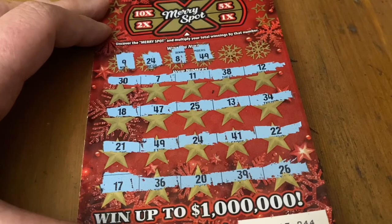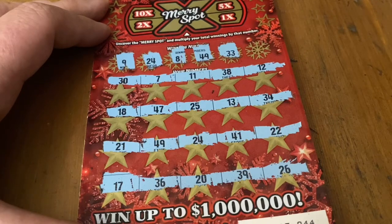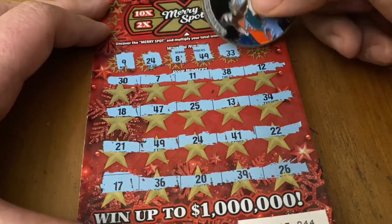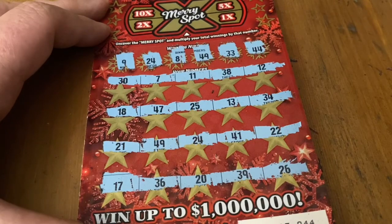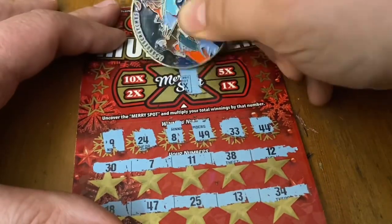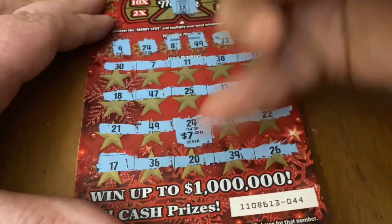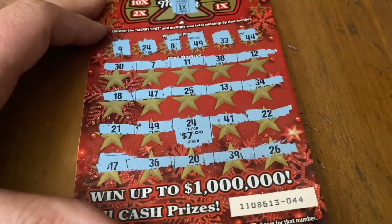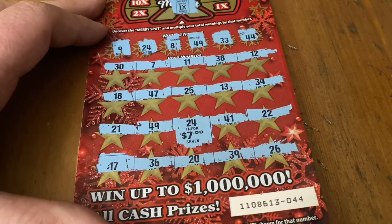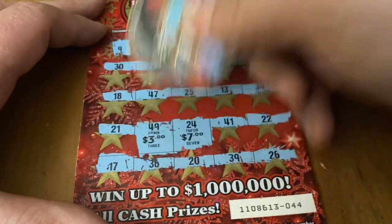49, no. 33, I don't see it. 33. And a 44. Okay, one match, 24. What's the multiplier here? 1x. 24. Oh, I am missing a number. This is gonna be a $10 win. Didn't miss 9 or 8. 49 or 33. Yeah, 49 right next to it. All right, didn't take me that long. All right, 10 bucks. So we're up to 60 back out of 100.